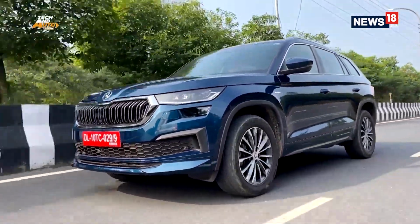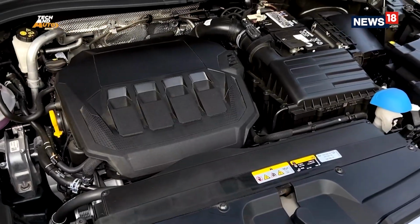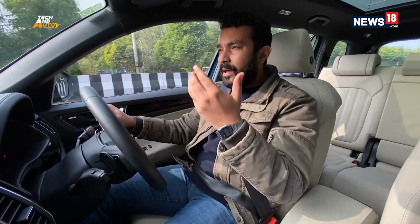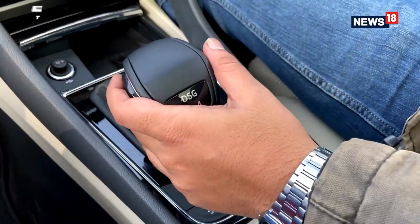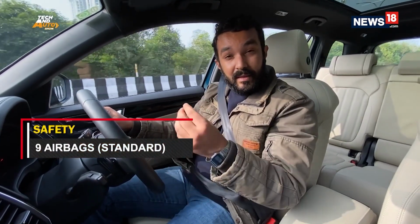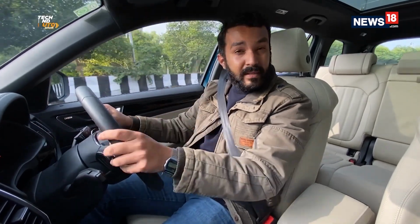Now, Skoda has done away with the 2-litre TDI engine that the Kodiaq used to come with and equipped it with a 2-litre 4-cylinder TSI turbo petrol engine. Now that engine produces 190 HP and 320 Nm of torque and comes mated to the famed 7-speed DSG dual clutch automatic. Skoda haven't skipped on safety either. The Kodiaq comes with 9 airbags as standard and 11 braking and stability based systems.